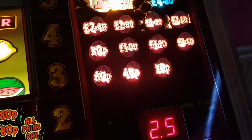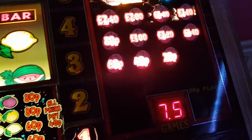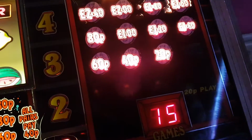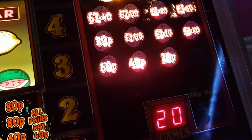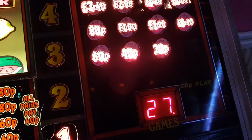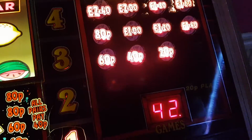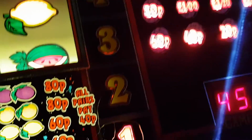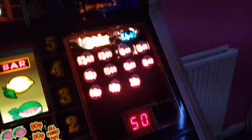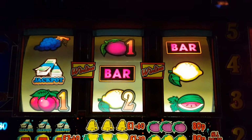So we'll go that way. We'll put them all in if it'll go that far. I suppose you could say it's equivalent to doing a £5 challenge on a 10p play. There you go, 50 goes. So there's £10 in. We'll see how far we can push this thing.